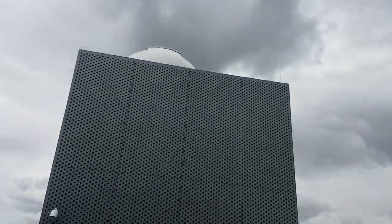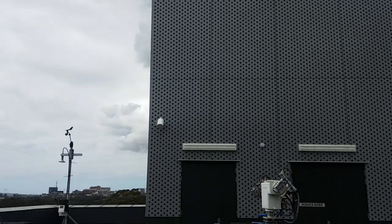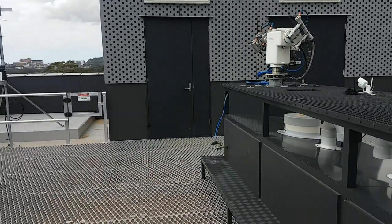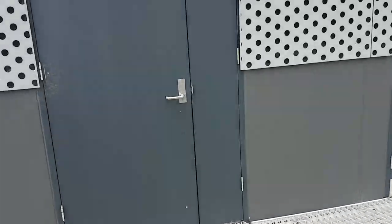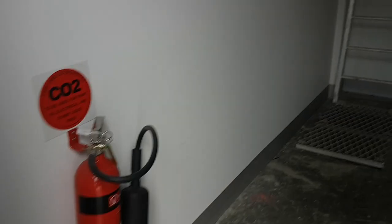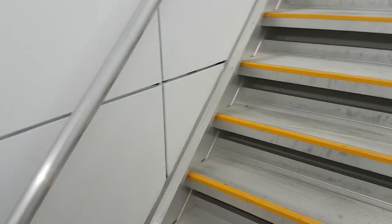an astronomical dome. And this isn't to do with the atmospheric chemistry group that I'm a part of. This is part of physics. So one of my hobbies is astronomy. And I have an observatory in my backyard, which I'll post some videos of soon. But this is inside that cube.